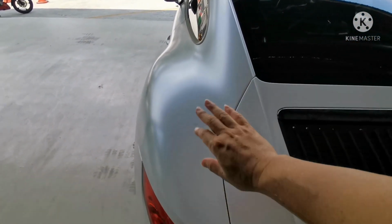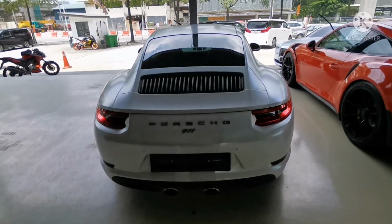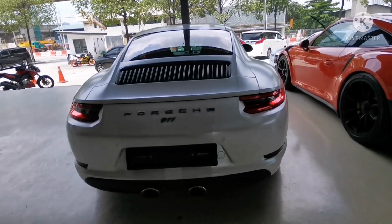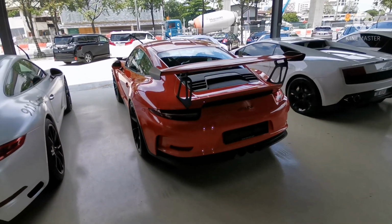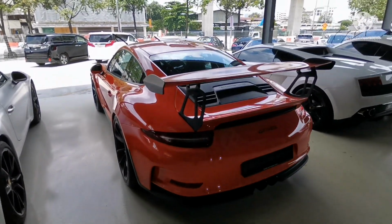Bahagian shoulder ni yang begitu seksi sekali. Tengok eh, tengok dengan betul. Tengok dengan rapat. Kita tengok kat bawah. Yeah, this is the sexiest shot for the 911. Yeah. Okay, ini pula kita apa? Ini adalah GT3 RS eh. 911 GT3 RS. Begitu cantik sekali dengan wing yang besar.